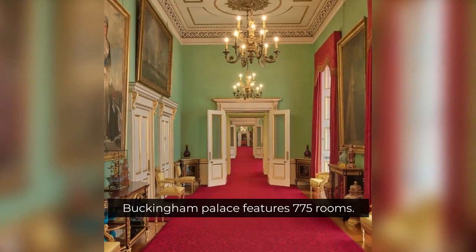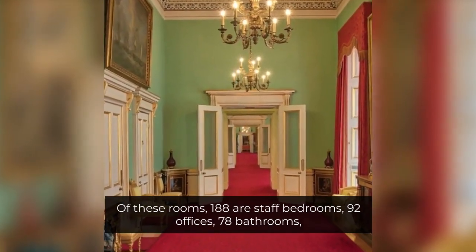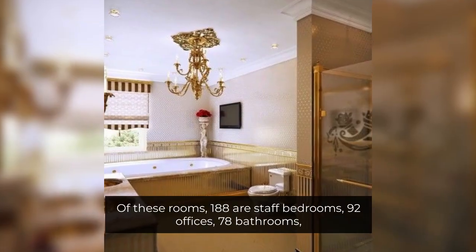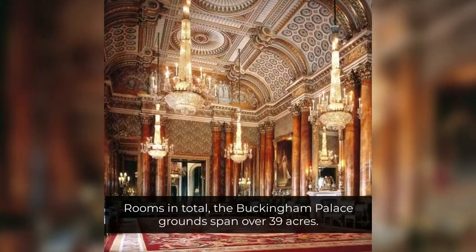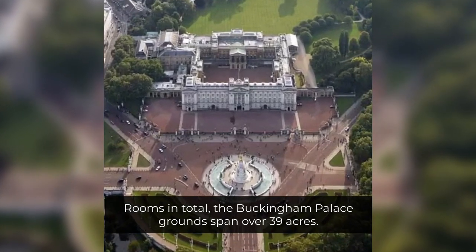Buckingham Palace features 775 rooms. Of these rooms, 188 are staff bedrooms, 92 offices, 78 bathrooms, 52 royal and guest bedrooms, and 19 staterooms. In total, the Buckingham Palace grounds span over 39 acres.